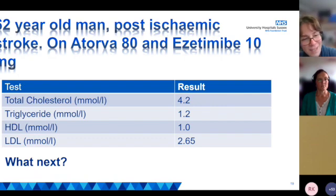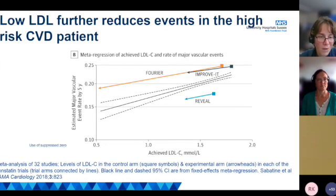So, a new patient, a 62-year-old man, post-ischemic stroke. He's on atorvastatin 80 milligrams and ezetimibe 10 milligrams. Here's his lipid profile. What would we do next? There are various questions here, but effectively what we've shown definitively is that the lower the LDL, the better, and that's really down to an LDL of 0.